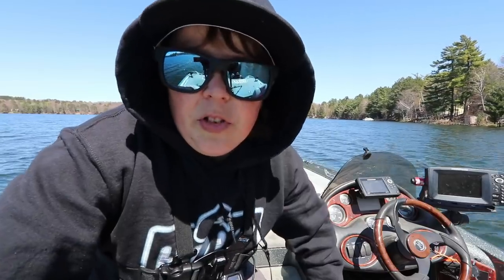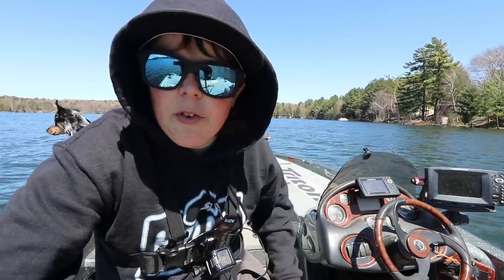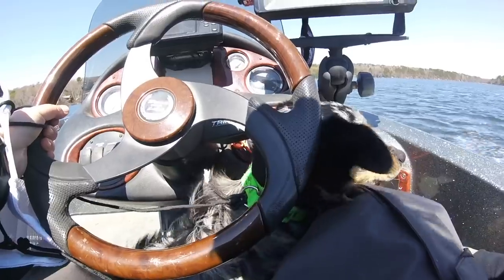Alright guys, it's been a little bit since we've caught a fish and it's getting pretty windy over on this side of the lake, so we're gonna get on the big motor and give Kevin her first ever big motor ride on the Triton. She's gonna fall in again. Look at her. So majestic.